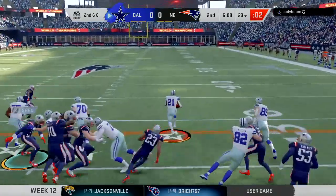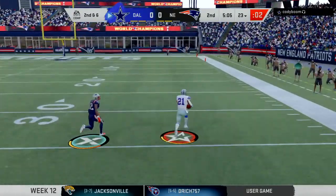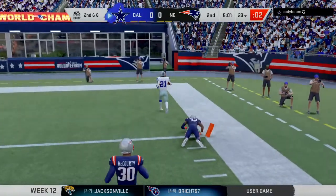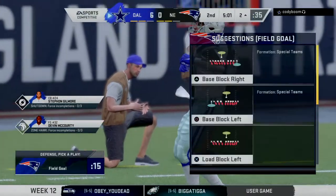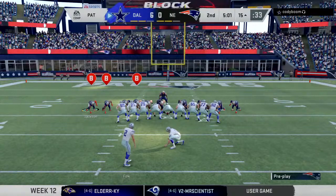On 2nd down, it's Elliott. Ezekiel Elliott gonna take it the distance. Touchdown, Cowboys. Ezekiel Elliott, 77 yards, as his guys are first onto the scoreboard here this afternoon.